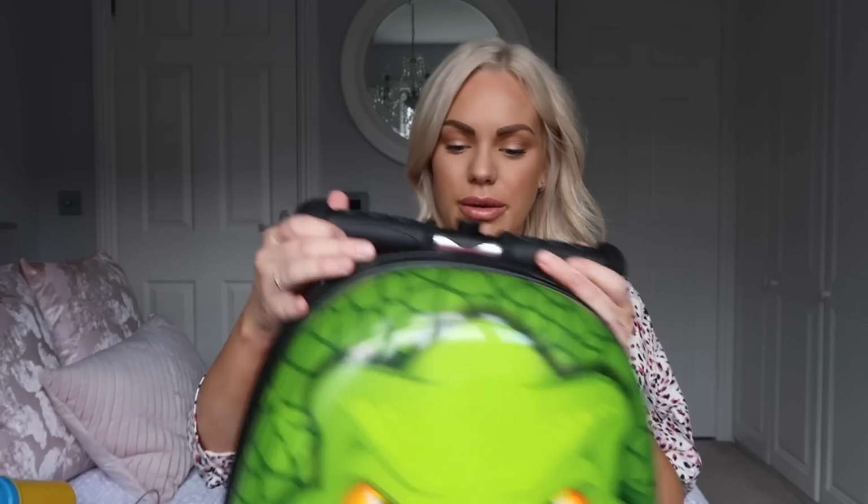We used these again when we went to Bluestone on the weekend, just to give them a little test drive and see how they were, and the boys were able to use them. They loved them. They're really spacious. They come in a couple of different sizes. This is a bigger one, and I think it was $69.99, so quite pricey, although we're going to use them for years and years to come. We obviously went for the dinosaur one for Renzo because he loves the dinosaur, and then we also went for a space themed one for Vinny, which is this one here.